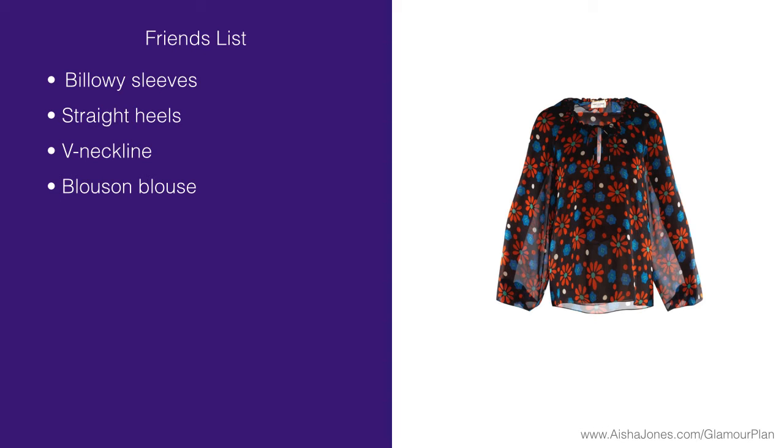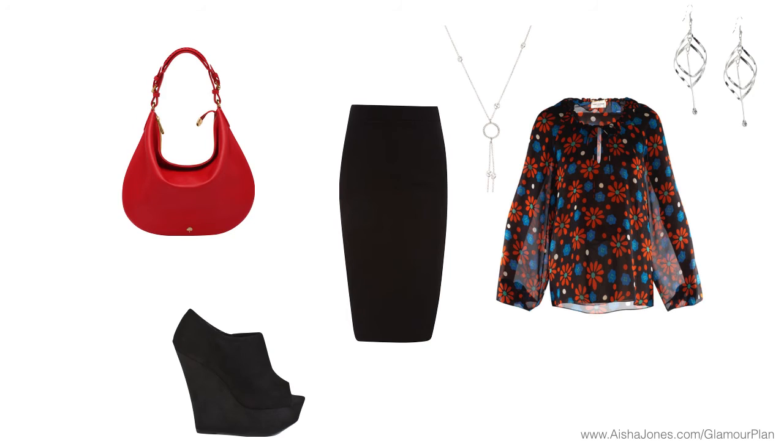So it's still a very simple item to put on. You're not super dressed up if you put it on, but you do look a little bit more put together. Okay? If you're wondering what this can go with, like I said, you can throw this on with a pair of jeans and a pair of riding boots and look very stylish. You can also put together an outfit for work like this with just a simple black skirt and a nice handbag and a pair of wedges.